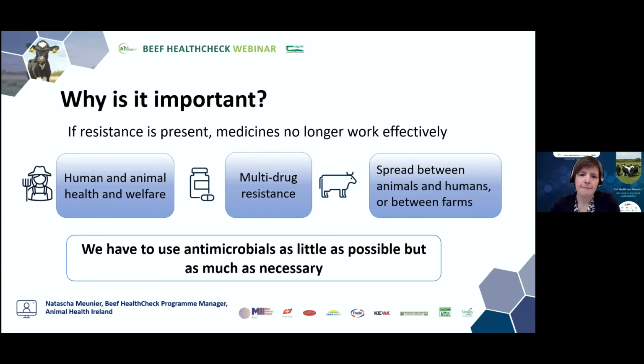And the other aspect is that this resistance can spread. When it comes to bacteria, there are a lot of bacteria that are shared between animals and humans, and the resistance can spread from animals to humans. In the case of worms, for example, the resistance can spread between farms. The worms just travel in the animals onto another farm. So why we have to think about this is that we have a responsibility to use antimicrobials as little as we possibly can, but as much as is necessary. They're good medicines. The reason we use them so much is because they're effective, and we want to keep it that way for as long as possible. For that, we just need to acknowledge the tool that they are, and that they shouldn't just be dispensed as if they're vitamins. They should be used specifically when needed.